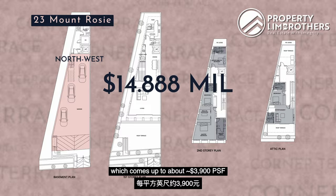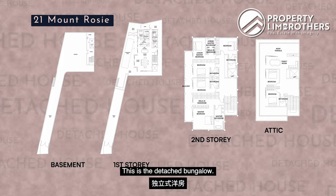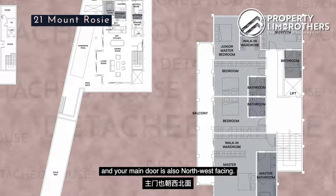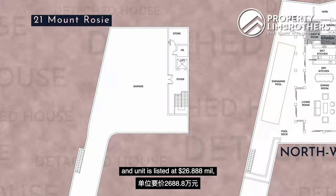And finally, we have 21 Mount Rosie. This is the detached bungalow, so land size is at 7,636 square feet with a build-up area of 16,031 square feet. This comes with 8 bedrooms, 8 bathrooms, and your main door is also northwest facing. So basement parking provisions have been catered for 6 cars, and unit is listed at 26.888, which works out to about 3,500 per square foot.